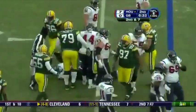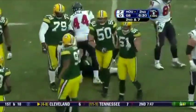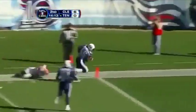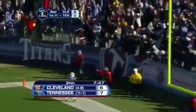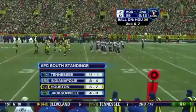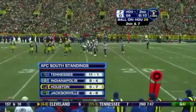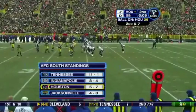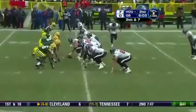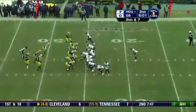Cleveland and the Titans playing each other today. Here's James Brown in New York. Gus and Steve, plays 6. Hooking up with Ahmad Hall. He knows what to do with it. 28 yards to pay dirt. Titans on top, 7-6 over Cleveland. That in the second. Back to Gus and Steve. And these Texans will face the Titans next week in Houston. As you take a look, Tennessee 11-1. Their only loss coming to the Jets.